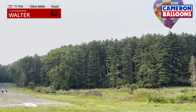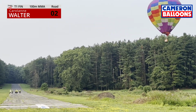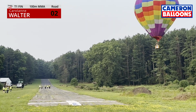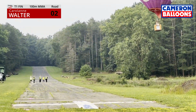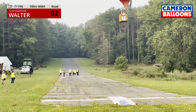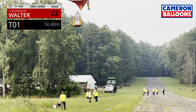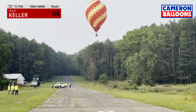Carol-Ann Walter here coming in. This is looking like it's going to be an absolutely perfect pass here in this purple balloon. Slowly approaching the target. A little bit further pushed away from the target than she probably wants, but a good windup. That should be a really good throw. You see, a little bit of a toss. Ooh, just barely on the pavement. That one should count. 56.8 meters. Not the greatest throw, but that is still going to be better than any of these missed targets.